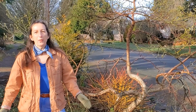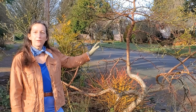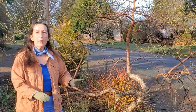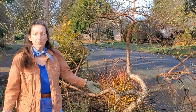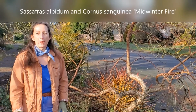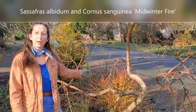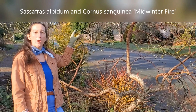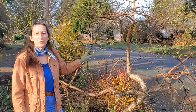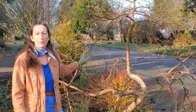This is another part of the garden that I'm really enjoying right now. This is a sassafras tree, and you can see the beautiful shape of it, which I really didn't do much pruning on at all. They naturally want to grow in this sinuous shape. And behind it is a dogwood called Midwinter Fire. The buds on this sassafras are starting to plump up, and it just looks so lovely, like little jewels sitting on the end of the branches.